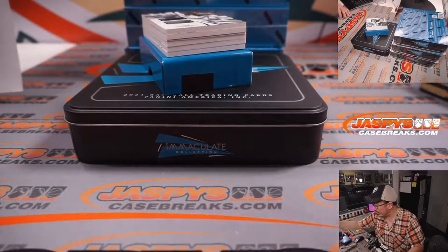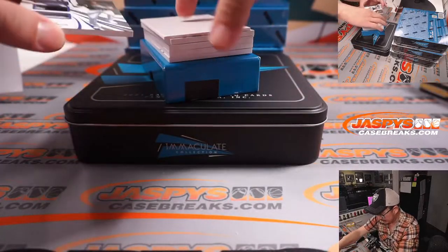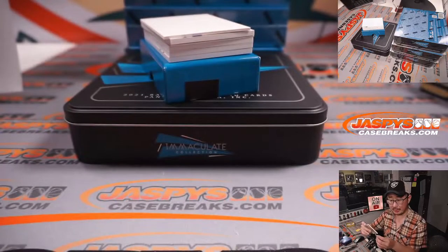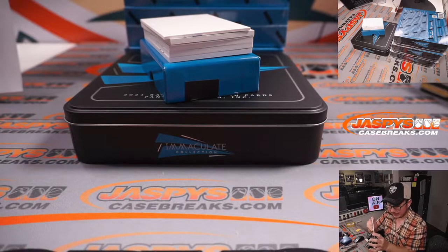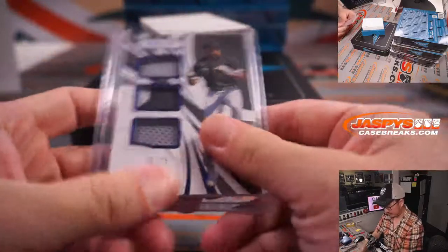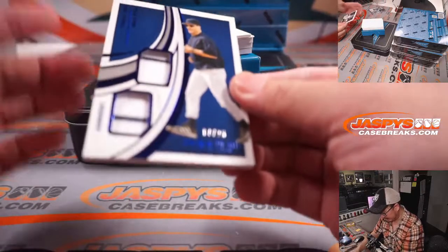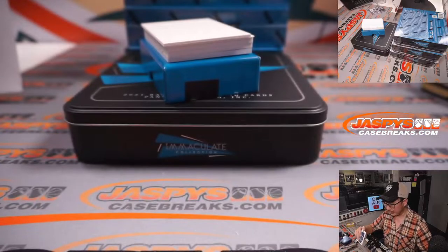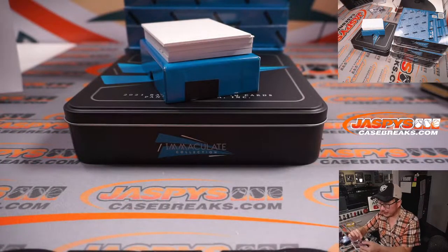We're gonna use a blank card right here to hide some of the hits a little bit. And let's go. First one is 15 out of 25. Nice Tim Anderson triple relic for Ed. Another familiar face there, Ed Ahrens and the Chicago White Sox. Next up is 17 out of 25, Joe Torre. Legends dual relic to 25, Yankees. Kevin won the Yankees in that filler.